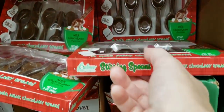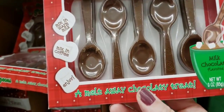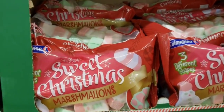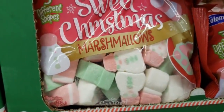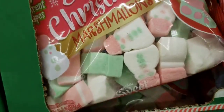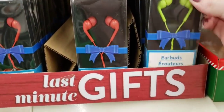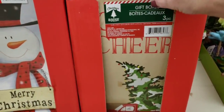Look here, we have some stirring chocolate spoons. Last year they had the candy canes that tasted like, I couldn't even tell you, cough syrup. Here are some sweet Christmas marshmallows in 3 different shapes, and they're soft too. How about some earbuds? Some of their Christmas boxes.